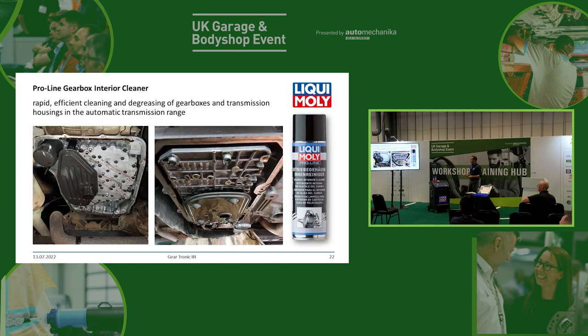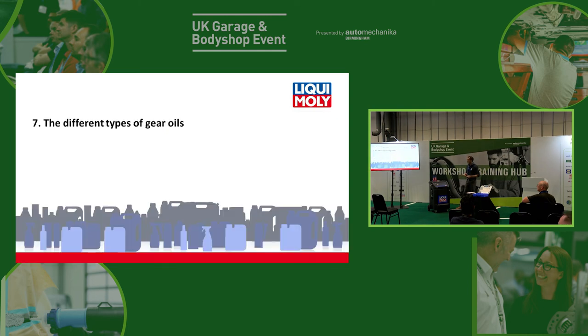We also have our ProLine gearbox cleaner. That means if you change the oil, you put down the oil pan and you change the oil filter, you can clean the surface of the electronic parts with this special cleaner. This is not a normal brake cleaner, it's a special cleaner for electronic parts. It's nearly the same as the air mass sensor cleaner that we also have in our range.